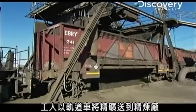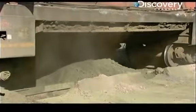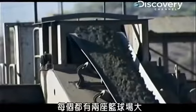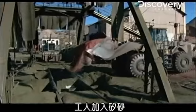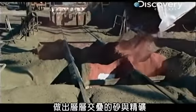They transfer the concentrate by rail to a smelter facility. Here it goes into several large beds. Each one is the size of 2 basketball courts. They add silica sand, creating a layer cake of sand and copper concentrate.